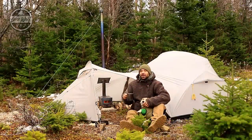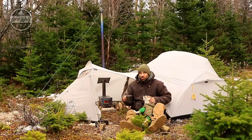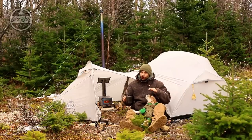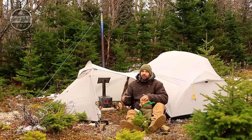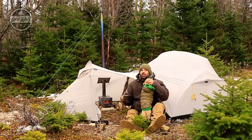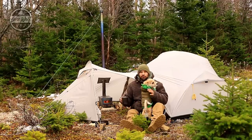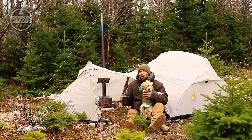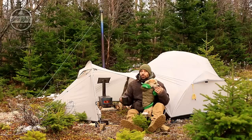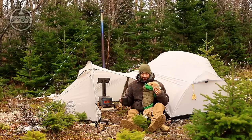Good morning, everybody. It is a crisp and cold, cloudy, moody morning up on top of this mountain. So the temperatures last night were a little strange. It got down to -2.5, -3 degrees Celsius. And then it warmed up and it actually started to rain early this morning, about 5 a.m. to about when I got up and got outside of the tent. The temperature has since dropped back down to about 0 to -0.5 degrees Celsius.